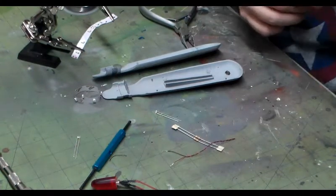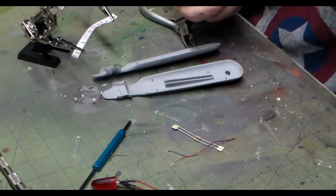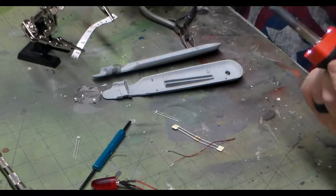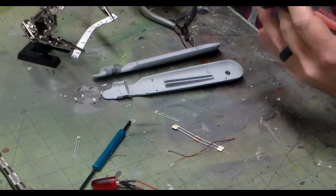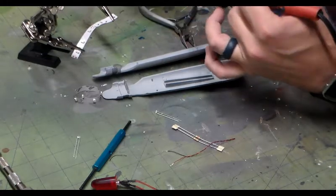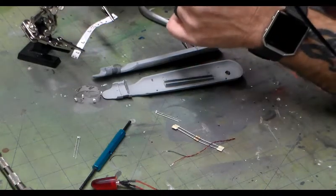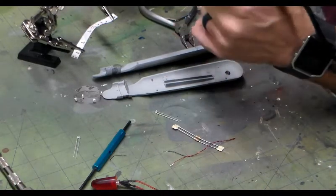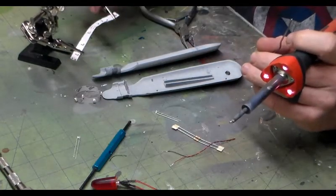So now what I'm going to do is what's called pre-tinning. Basically, I'm just going to add a little solder to where I'm going to work. What this does is it allows you to put your solder iron and put your wire down. It gives it something to grab immediately instead of trying to hold the solder, the wire, and everything. It becomes a mess.